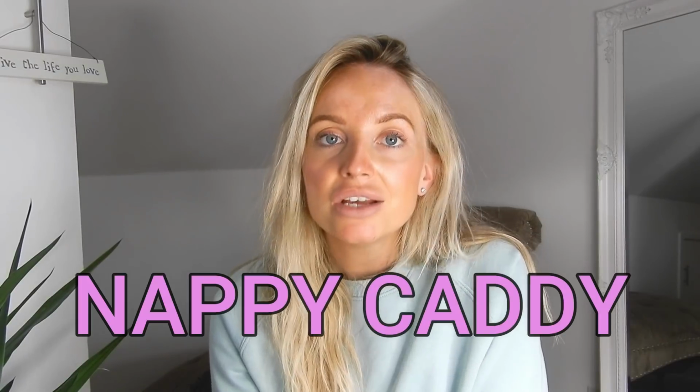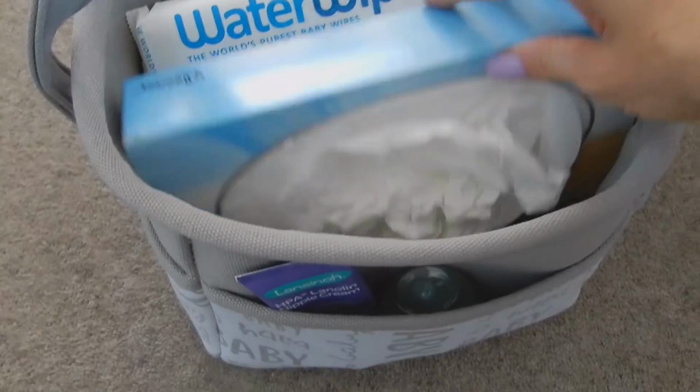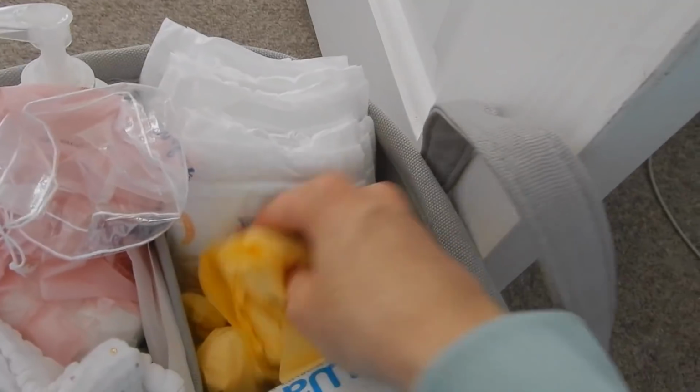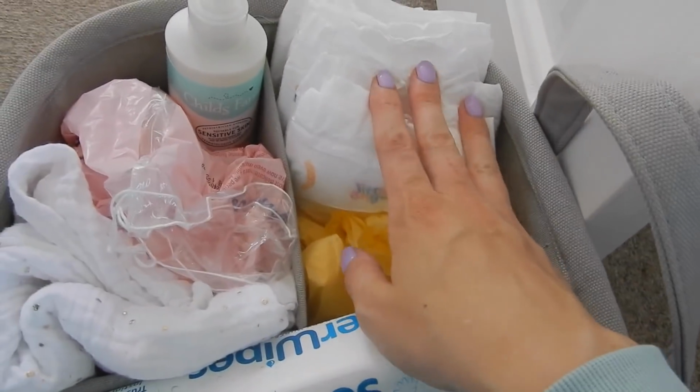So the next item that I literally could not live without, and I don't think anyone else could, I would recommend everyone have one of these or a few of these in the house, is a nappy caddy. We have one in our bedroom for nighttime changes, one in Casper's bedroom and one in the living room. This is the nappy caddy in our bedroom, and in here we have the trusty water wipes, a pack of tissues, my nipple cream and some hand gel, and then we have the nappies and some nappy sacks. Then we've got our trusty muslins, some cotton wool and some baby moisturiser. I will fill this up every 1 to 2 days.